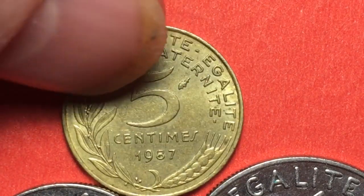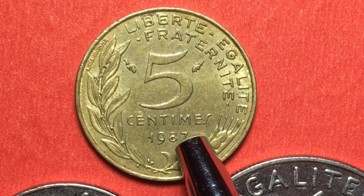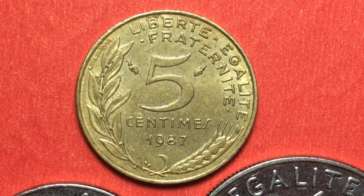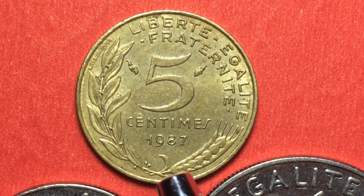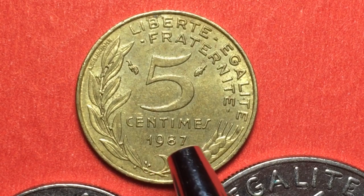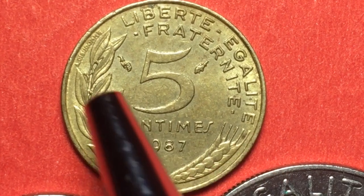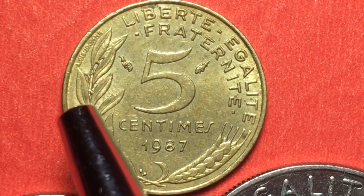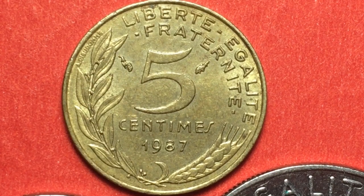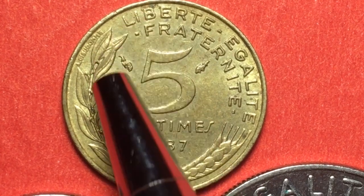Next up, we have the 5 centime coin from 1987. You can see that's a different color and different metal. This is an aluminum bronze coin. In 1987, they made 310 million of these. On the back, it has the olive branch and then the ear of wheat. This particular image was engraved by Adrienne Douadonnet, right there.